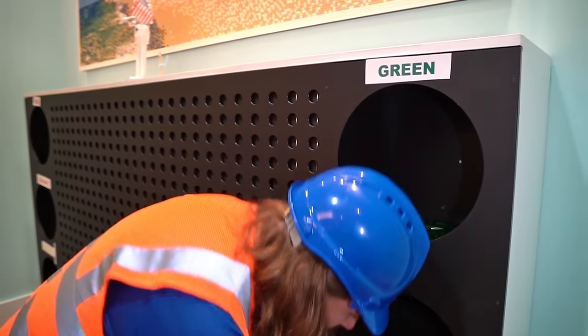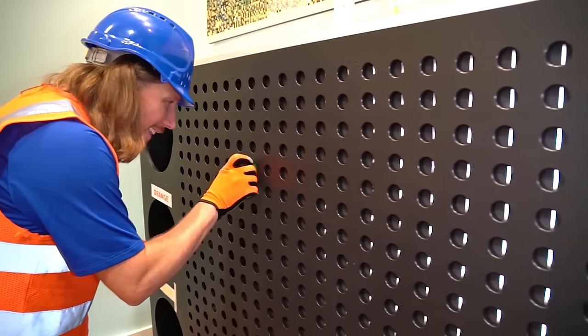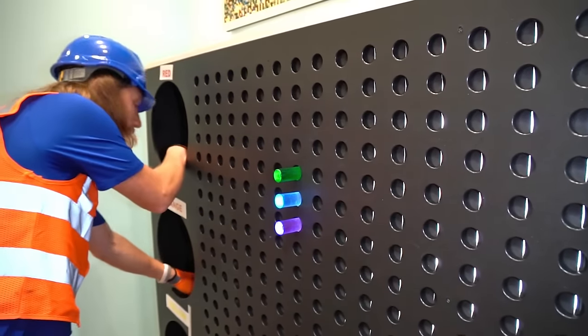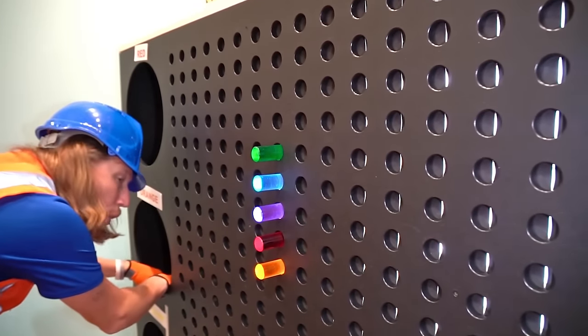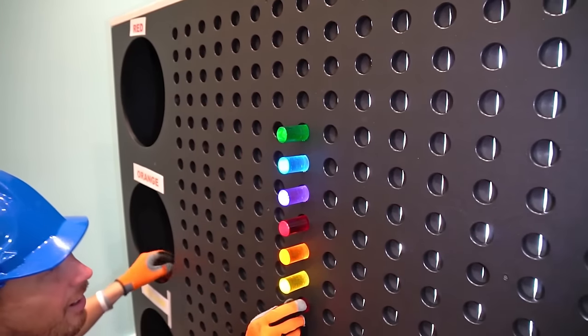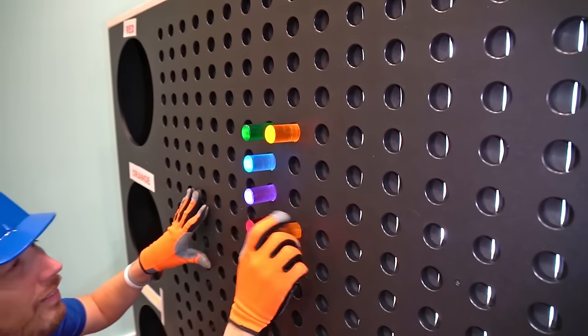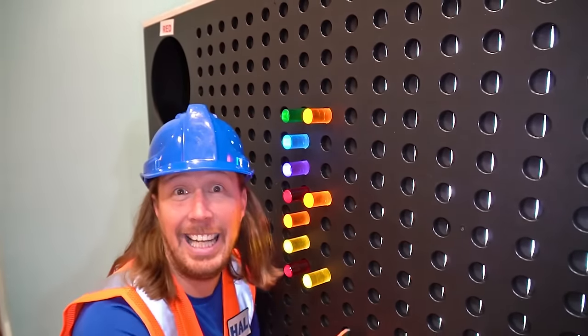So let's get a couple of these. All right, we'll start maybe like right here. This looks great. We'll just use all different kinds of colors. All right, down here, there. Right here. One right there, one right there. I think that should be good. Put one right there. One right there. Look, it's kind of like a rainbow.